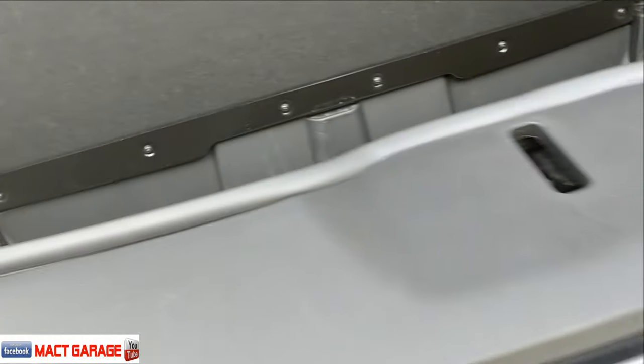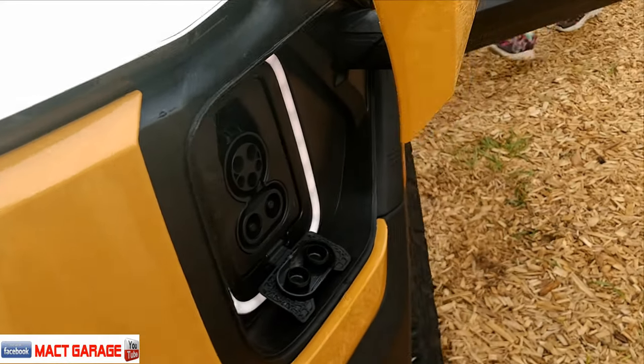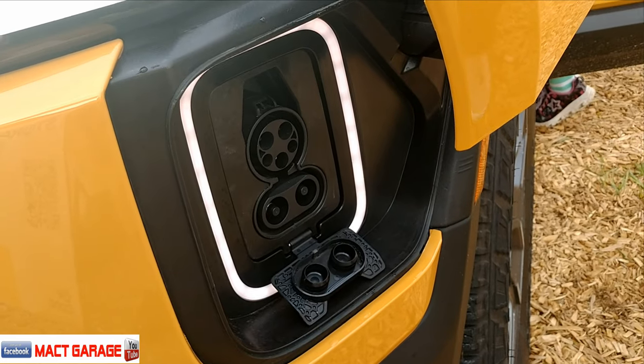Yeah, you got your standard J1772 charger. Then you flip this guy open and then it turns into a DC fast charger. So you have two different charging options, which is nice.